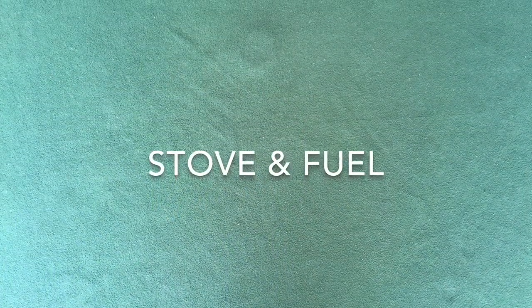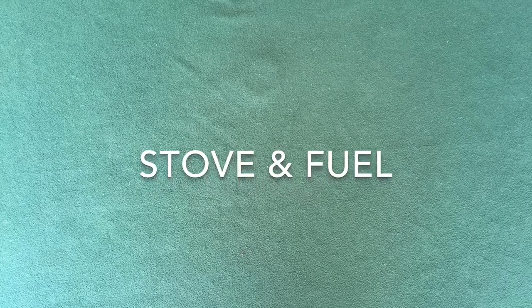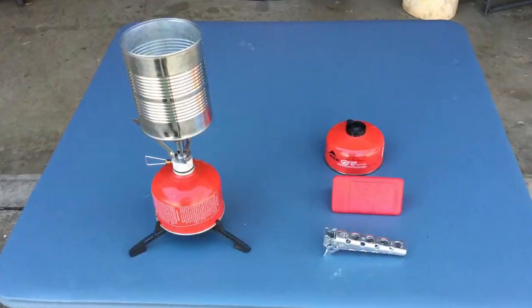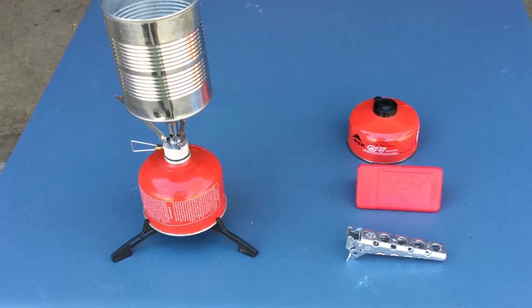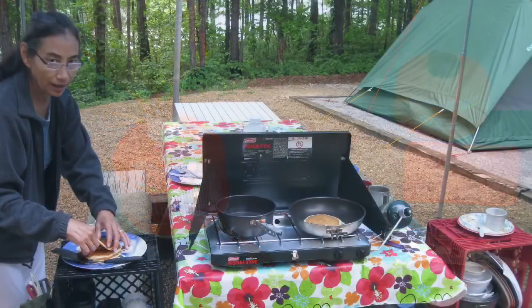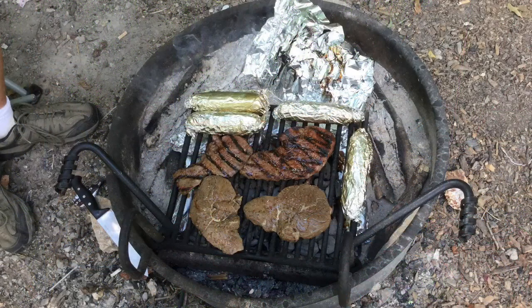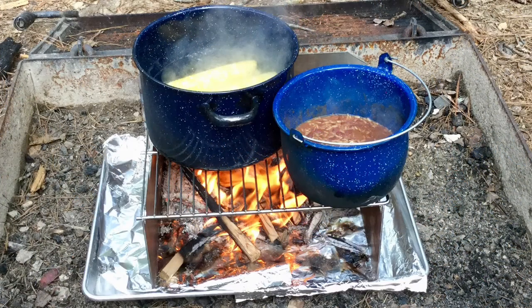Backpackers will usually bring a small stove that is designed to boil water rapidly. This MSR Pocket Rocket is one of several small stoves that are available for backpackers. But basic tent campers have the room to bring larger stoves that can be used to fry or boil almost any food imaginable.